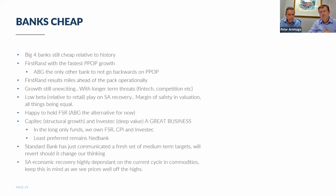I think then to flow through to a segment of the market where, as we said to you, banks is the biggest sector in the market. It's about 15%, so it's important. And you'll see what we say here, that banks in South Africa are pretty cheap, but it does give you exposure to that SA GDP growth story. And we think they're quite challenged over the course, if you take a 5-year view.